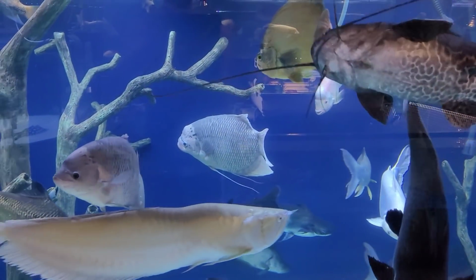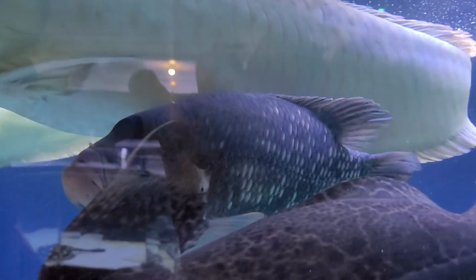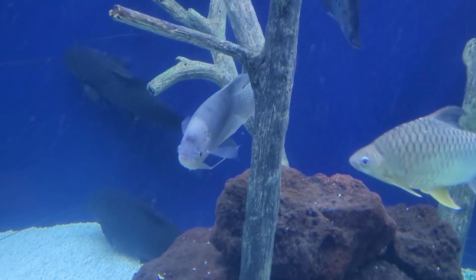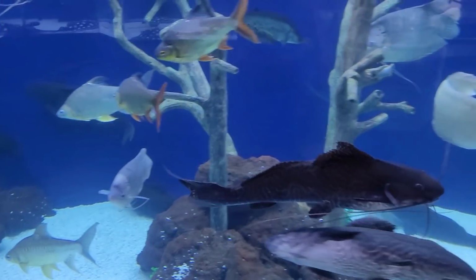So he's not the only king gourami in the tank. We've got this little red tail gourami here as well. That came from my buddy Russ Accadino. We've got that smaller gourami right there as well.